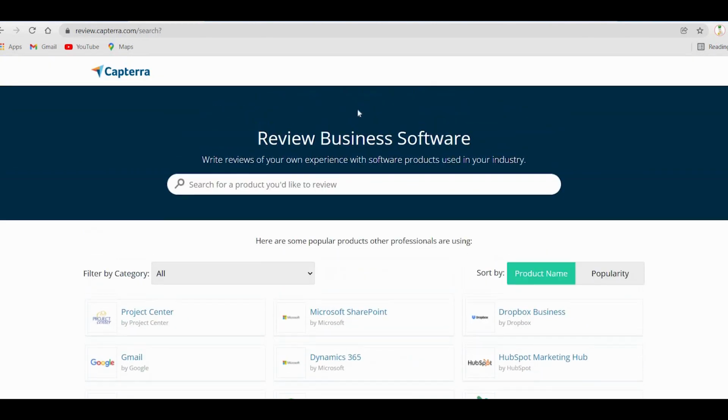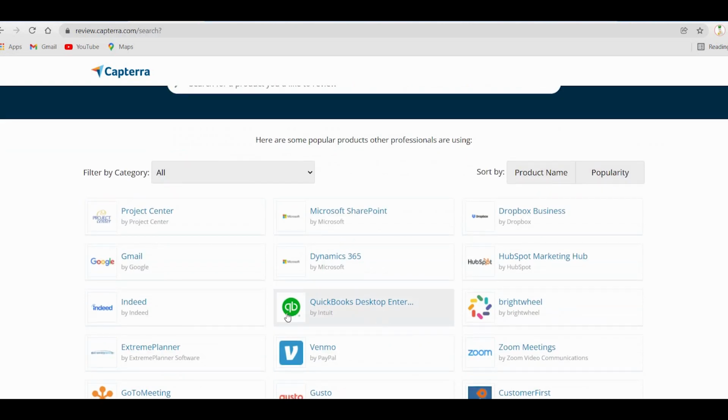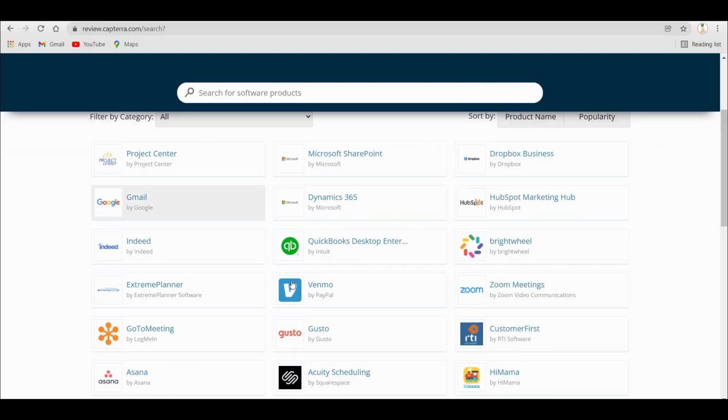Let's imagine you want to review the software. Instead of just clicking on it and writing the review right away, here's a pretty helpful tip that will save you a lot of time. You'll make a lot more money this way. All you have to do is copy the software's exact title and go back to Google to look for a review of that software.